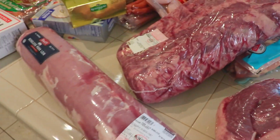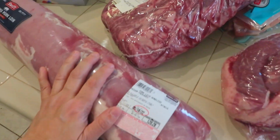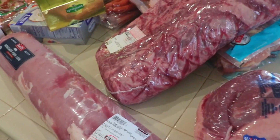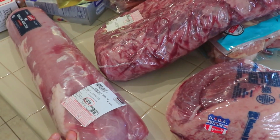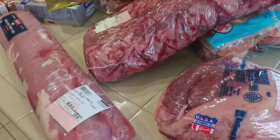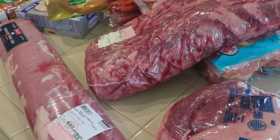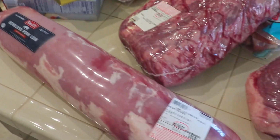So that is the $400 Costco grocery haul. Of course, it's because it's all the meat. The meat was super expensive, but I think this amount of meat here will probably last a little bit closer to the 6 weeks mark. I won't have to buy any meats for my weekly grocery run. So that is the $400 grocery haul at Costco.